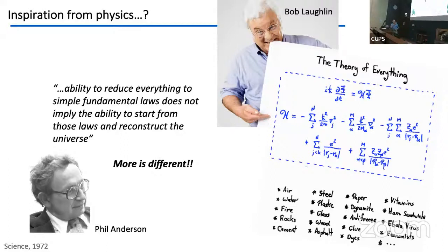And what he points out, there you can see, is that the ability to reduce everything to simple fundamental laws does not imply the ability to start from those laws and reconstruct the universe. So even though we have a very exact microscopic description, that description is actually, in effect, almost completely useless. And he coined this phrase, which you'll hear many times in physics: more is different. That 1, 2, 3, infinity doesn't work. Something new happens, you have emergent behaviors.